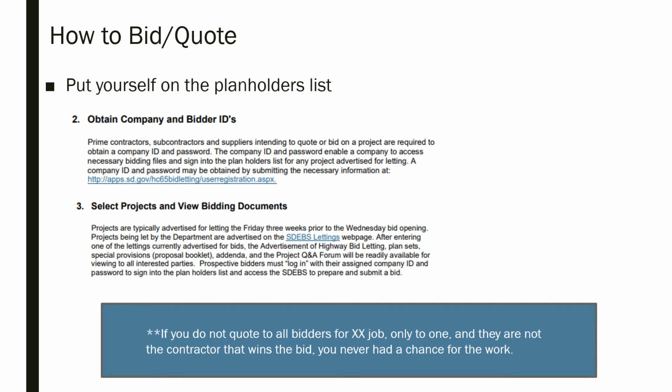If you intend to quote on a project to a prime, you must obtain a company ID and password. This will give you access to the bid letting documents and put yourself on the plan holders list. As per the special provision, all DBEs who are listed on the plan holders list by 10 a.m. Central Time 7 calendar days prior to the bid letting must be solicited. There is a How to Bid document located on the SDDOT website on the Bid Letting Information tab. Please note that if you do not quote to all bidders on a job, only to one bidder, and they are not the contractor that wins the bid, you never had a chance to win the work.